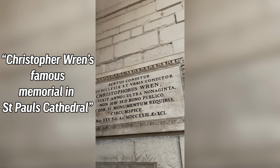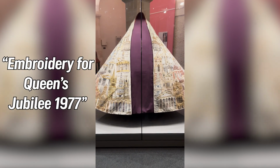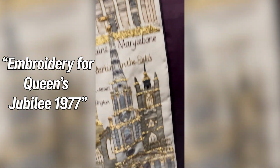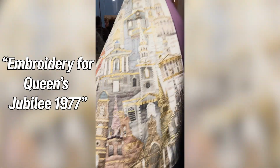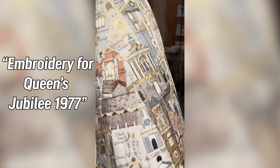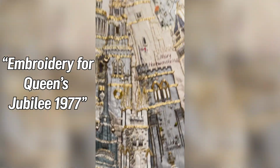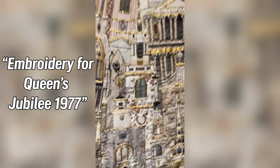Christopher Wren, 1632 to 1723. This amazing cope was designed for the Queen's Silver Jubilee in 1977. It's decorated with amazing embroidery from a variety of all the beautiful churches that make up London. And it would have been handmade. It's absolutely stunning. What a fantastic work of art this is. It's on display in the Jubilee exhibition in the crypt of St Paul's Cathedral.